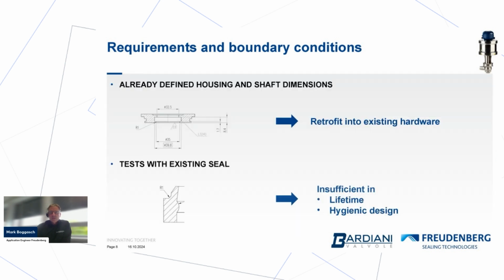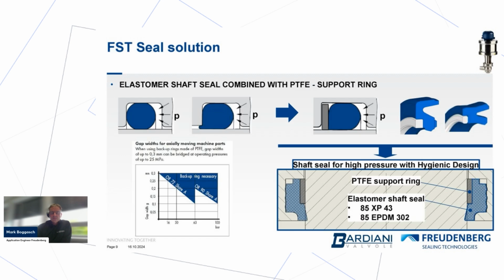As mentioned already, we had to take the existing housing for the design. So we had no flexibility to adapt the groove dimensions here. Another aspect was that Bardiani had some experience with an existing seal. The experience was that the lifetime with this shape you see on the left here was not sufficient under high pressure, and the hygienic design aspects were not fulfilled, and there was some free or dead space in the shaft contact zone, and this has to be avoided.